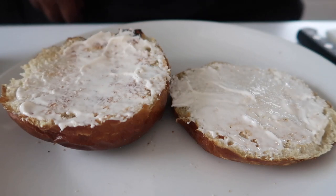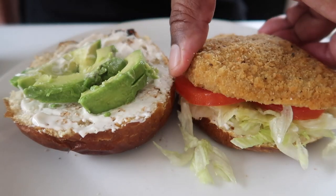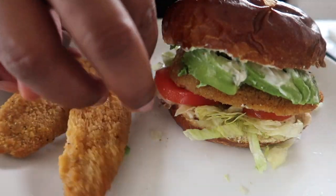Now, this is how it's done on the KFC sandwich. But for our sandwich, we're gonna be having it with some avocado on a pretzel bun with some infinite dip. These can be found right next to the chicken, so make sure that's where you look the next time you're at the grocery store.